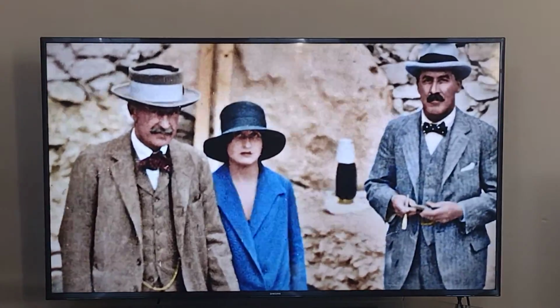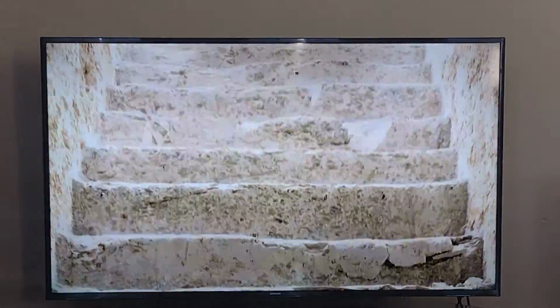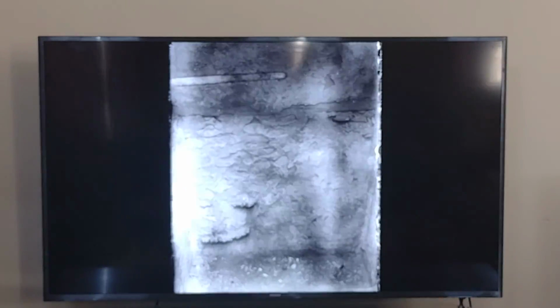Carnarvon arrives with his daughter, Lady Evelyn, to see what Carter has found. Carter takes a quick photograph, and we can now see it in color for the first time in a century.